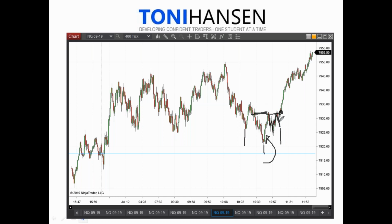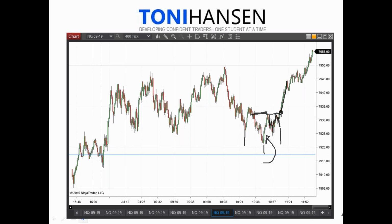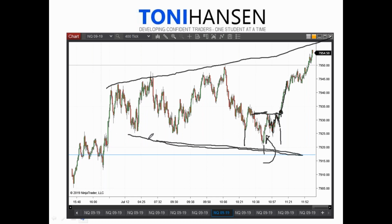So we didn't get like a little inverse head and shoulders or anything like that. Just kind of went. And again, really fast. So very fast action, even though the setups are there. The triggers are a lot trickier today. Things are moving a lot faster. And I do think there's a good chance that we could see continued chop into the afternoon.